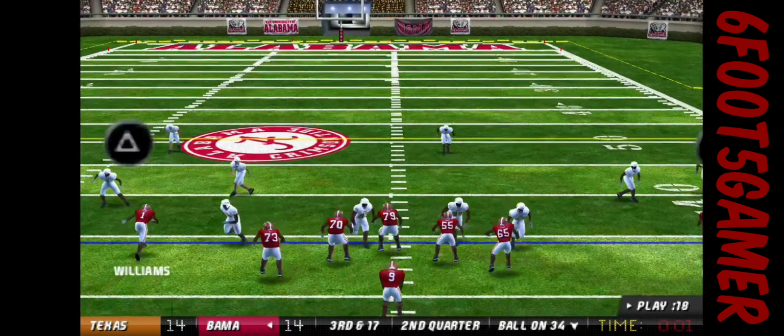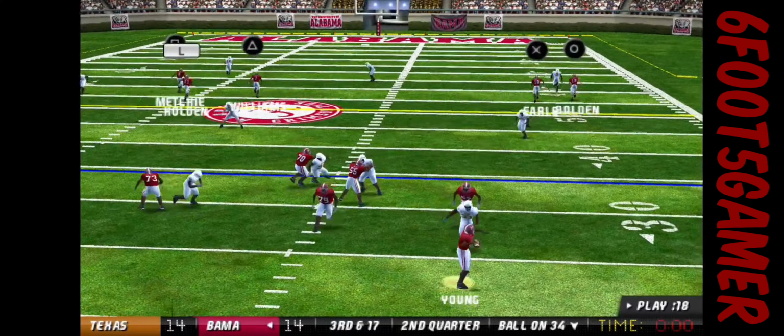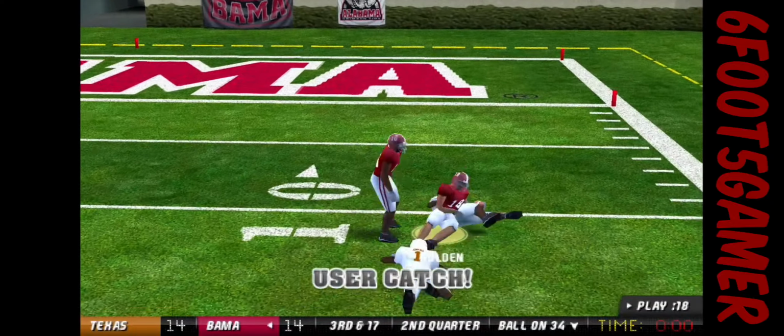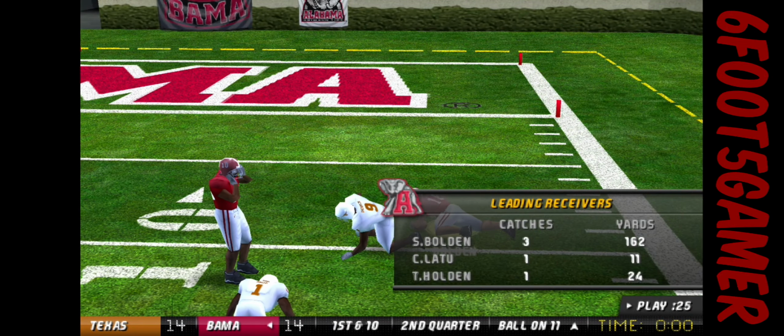So we'll probably get one last heave to the end zone here before halftime. Deep pass down the right side. This will be a top catch. He comes down with it.